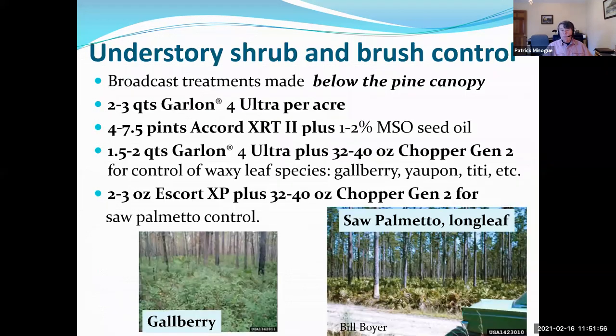Okay. We also do work in the understory for the same objective. And here, a lot of this is done in the coastal plain in particular, but it's common in the Gulf states also, so throughout the coastal plain there.